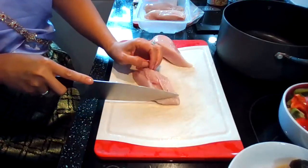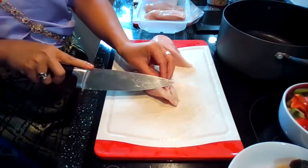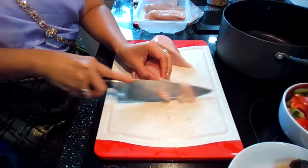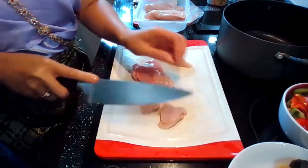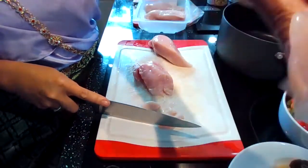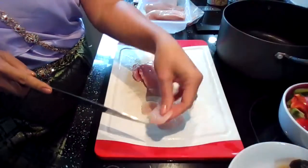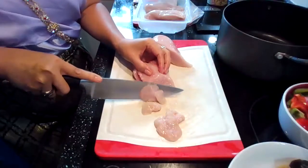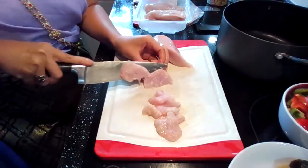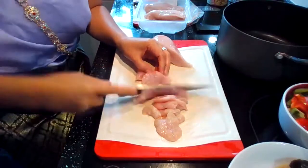But because Thai green curry chicken is very famous, that's why I'm doing this with chicken. So I'm going to show you how I slice the chicken. So the way I slice, here we go. You see the way that I slice the chicken, because it will absorb the flavor from the coconut, and it tastes very nice. I learned this from the chef when I was studying and working at the Thai restaurant. So that's how I learned to do it.